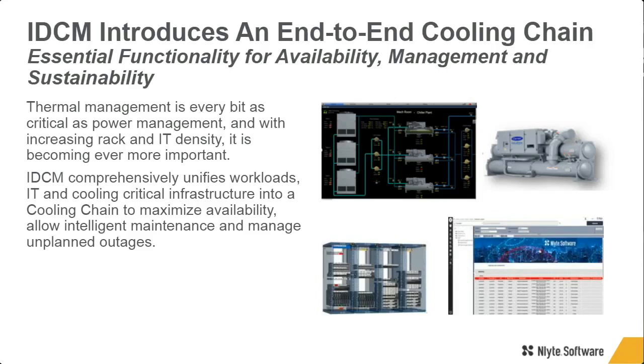Workloads could be affected by the outage of a particular cooling unit or a series of cooling units or failing sensors, or you name it, in many ways. And understanding the impact of that is key. It's important also to look at the fact that when you're creating this cooling chain and defining it, configuring it, you want to make sure that there's flexibility built in there. In other words, when we say end to end, what are the endpoints? Where does the chain start and where does it end?